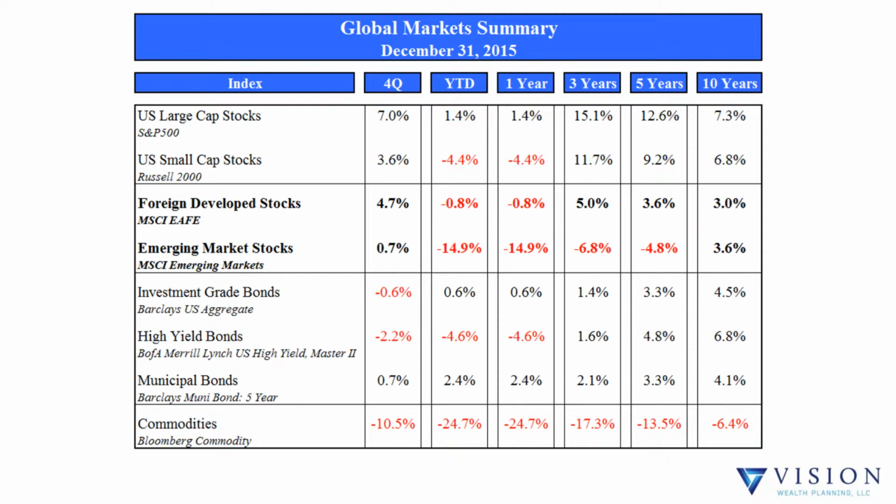Let's dig a little deeper into the results of foreign markets. Looking back over the last several years, we see foreign markets consistently trailing the U.S. Understanding the reasons why and the investment response, especially in more recent periods, is very helpful. Foreign developed stocks were down 0.8% last year, while U.S. stocks, at least large cap, were up slightly. If it were not for the strengthening dollar, foreign stocks would have been up about 5%.